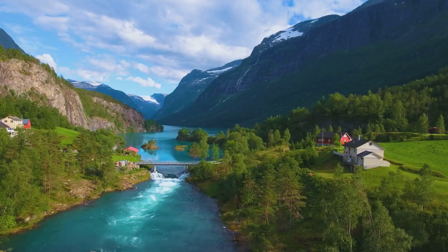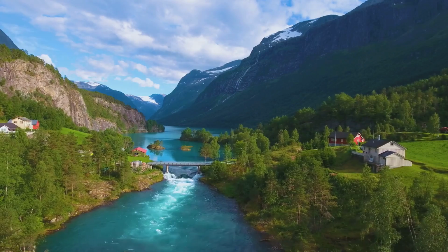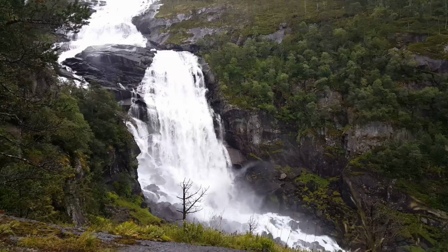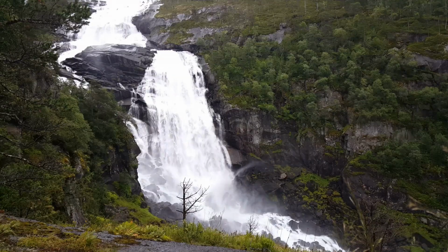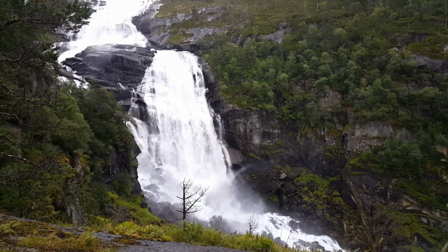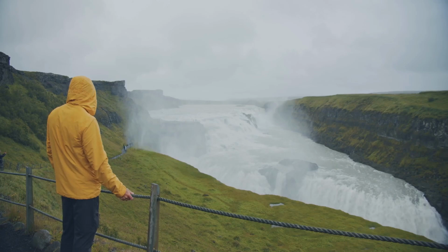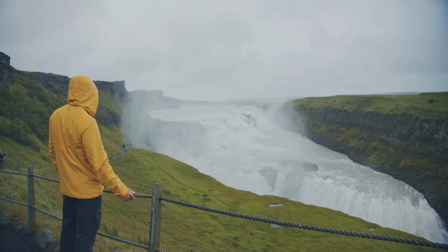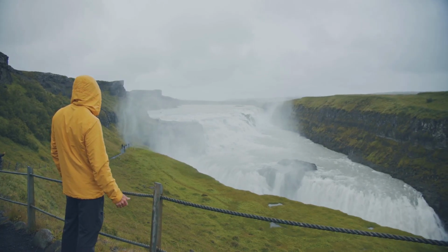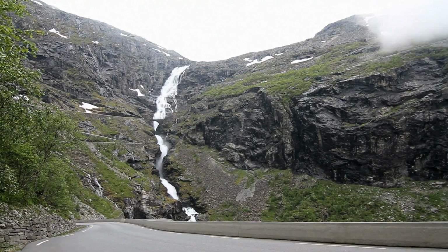Now, the best time to experience the beauty of the Hardanger region is during the spring and summer months, from May to September. The weather is mild, the waterfalls are at their fullest, and the fruit trees are in bloom, creating a riot of color. Speaking of color, pack your most vibrant clothes because you'll want to stand out against the backdrop of these stunning landscapes. And don't forget your camera. You'll be stopping every few minutes to capture the beauty of this region.